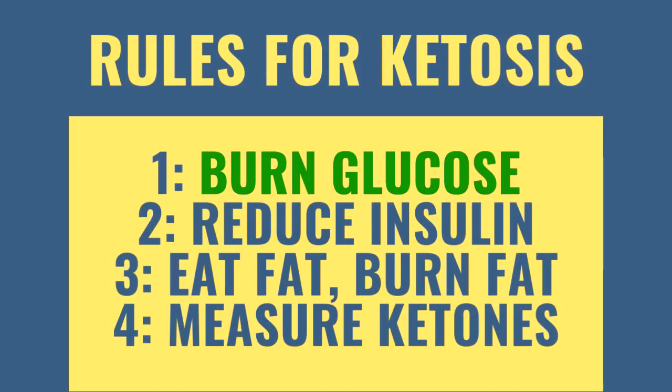The 4 rules that we went through today are that you've got to burn the sugar, you've got to reduce the insulin, you eat fat to burn fat, and finally, you measure the ketones to know if your mitochondria are burning ketones for fuel.